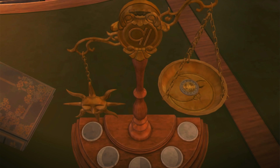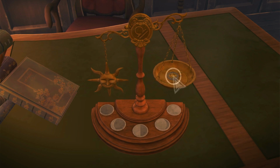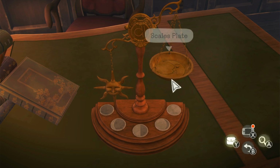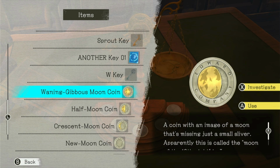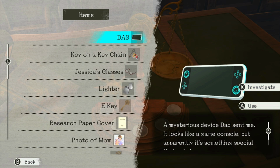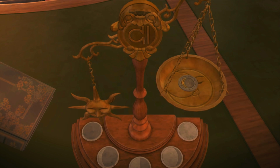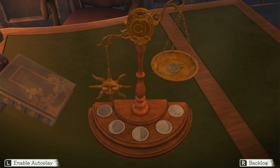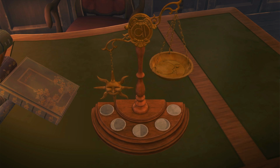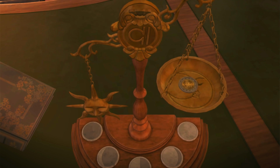What about those two? Second lightest. And then... Okay, let's do it again. We go by... what was it again? The lightest one was this. And then... And then the full moon?